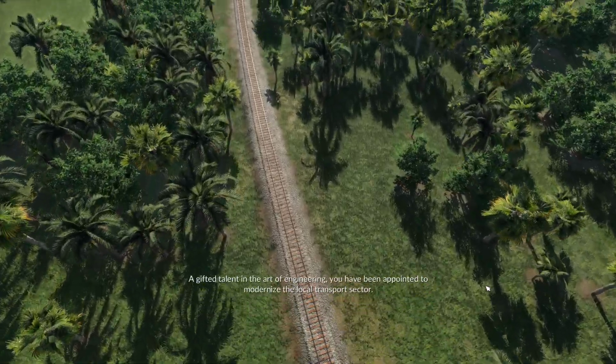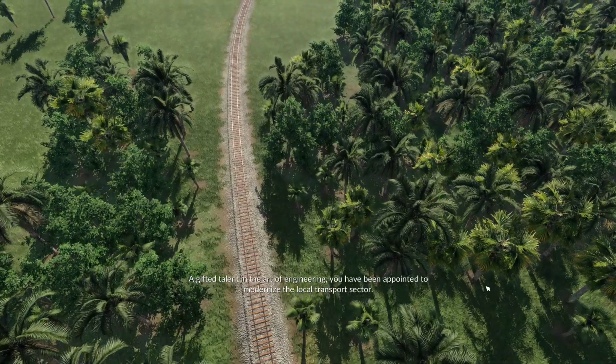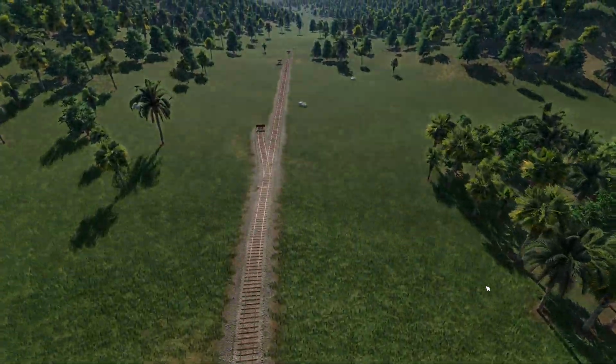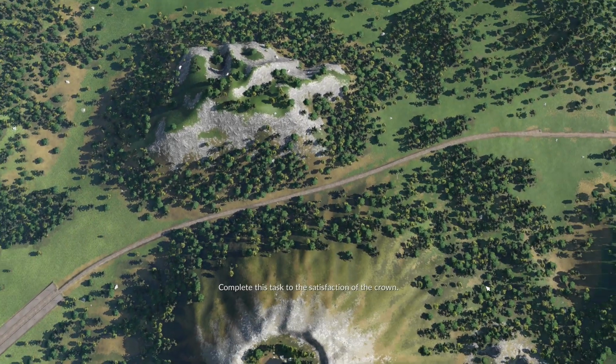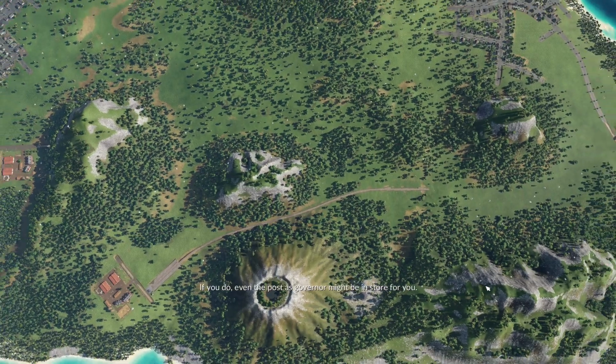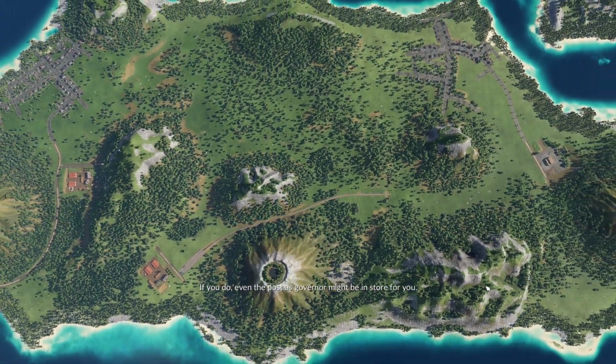A gifted talent in the art of engineering, you have been appointed to modernize the local transport sector. Complete this task to the satisfaction of the Crown. If you do, even the post as governor might be in store for you.